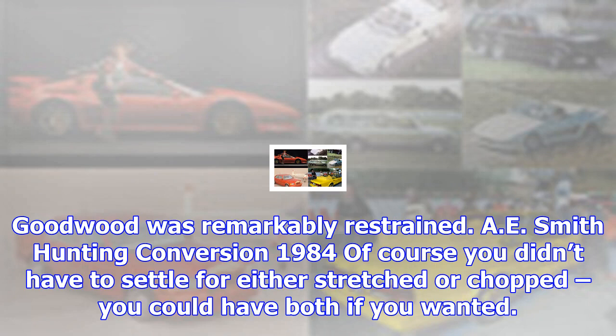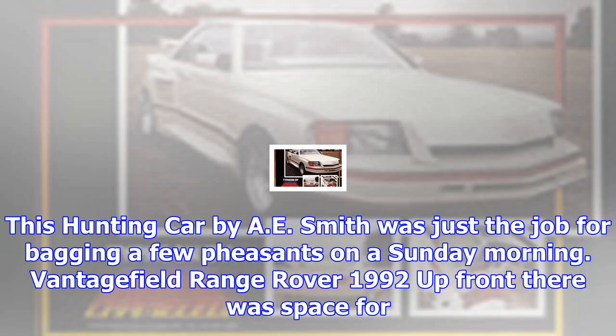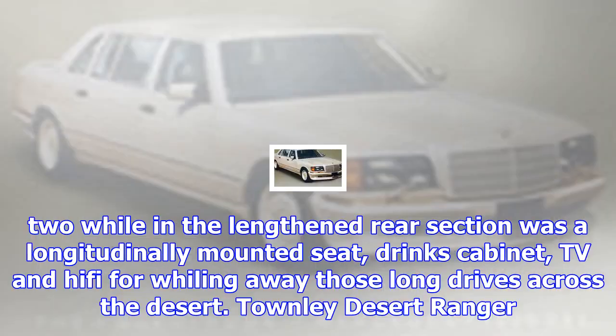A.E. Smith Hunting Conversion, 1984. Of course you didn't have to settle for either stretched or chopped, you could have both if you wanted. This hunting car by A.E. Smith was just the job for bagging a few pheasants on a Sunday morning.